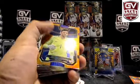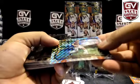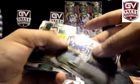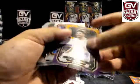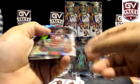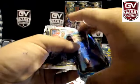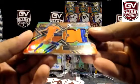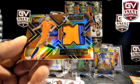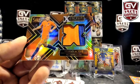Copper, Hugo Lloris for France, 29 of 75. We got Riccardo Montolivo, Mario Mandzukic, Jonas Hector. We got David Alaba, Austria, Kellyn Acosta. Blaise Matuidi for France, 74 of 249. And number 230, tie-dye, two-color patch, Stefan de Vrij for Netherlands. Netherlands in this one was Jonathan.